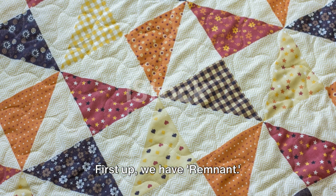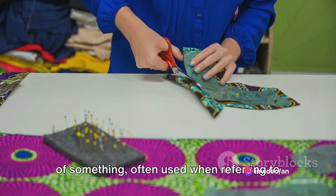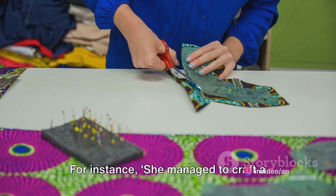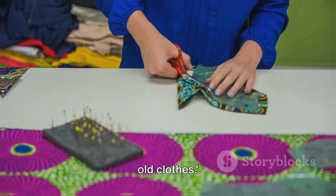First up, we have remnant. A remnant is a small remaining quantity of something, often used when referring to a piece of fabric or cloth. For instance, she managed to craft a beautiful patchwork quilt from remnants of old clothes.